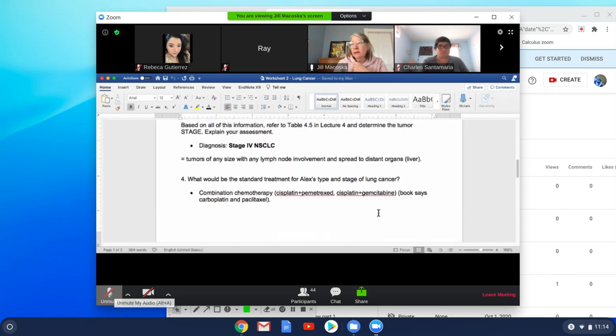I have a question. What would be the standard treatment for another type and stage of lung cancer for another patient? So if this were localized, they were talking about using that EP, which is etoposide, I think, and pemetrexed. But for more advanced cancers, you actually have to get into the more genotoxic type combo chemotherapies.